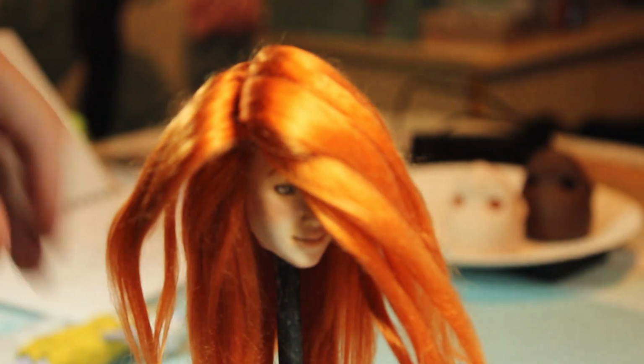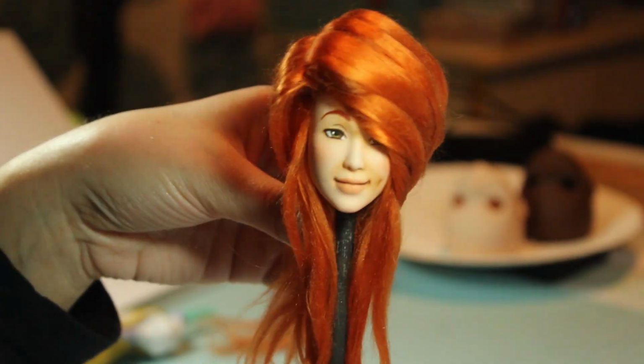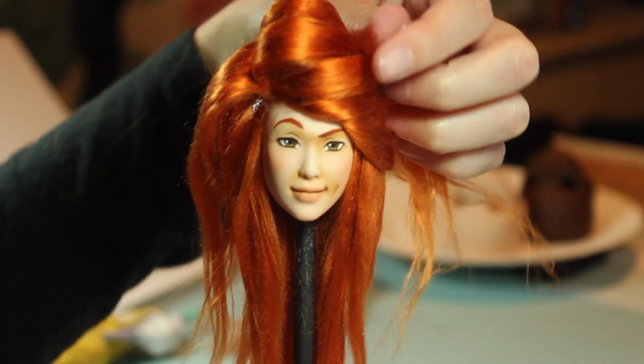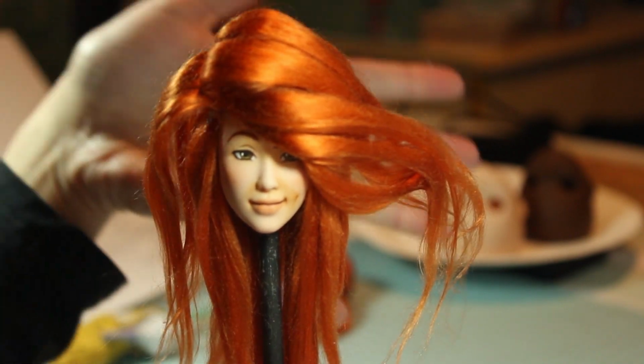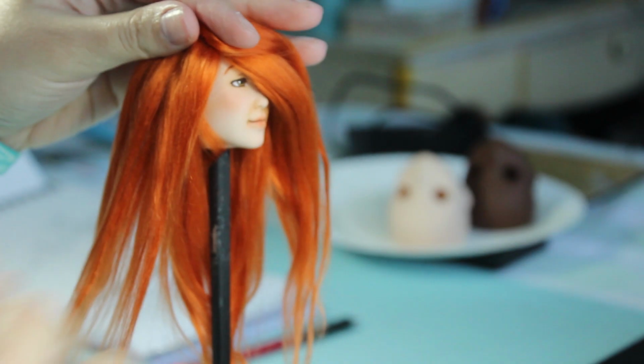When I'm finished covering the head with the yarn wefts, he has quite a voluminous head of hair. I leave it overnight with some plastic wrap holding down the hair to relax the wefts as the glue dries. Now it's time for a haircut and some styling.